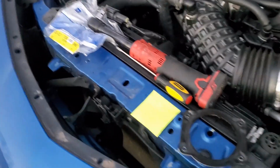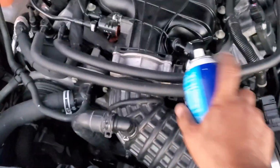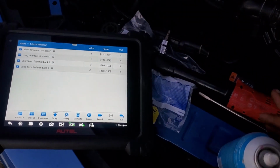Let me go get, what did we use last time? Oh, starter fluid. We need to bring the scanner here. We are still getting beautiful numbers. Okay, so last time we sprayed right here, and we got some number changing. Look at that. Last time it was instant, but now, yeah, this is definitely a fix. This is definitely a fix, and I am confident that this car is not going to have the same problems that we had before.